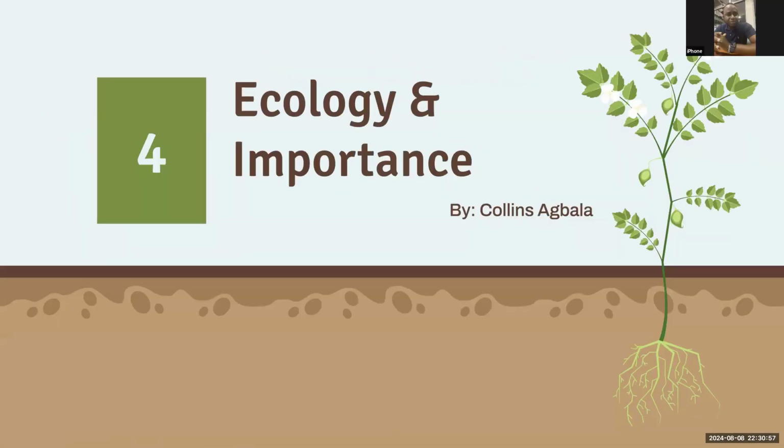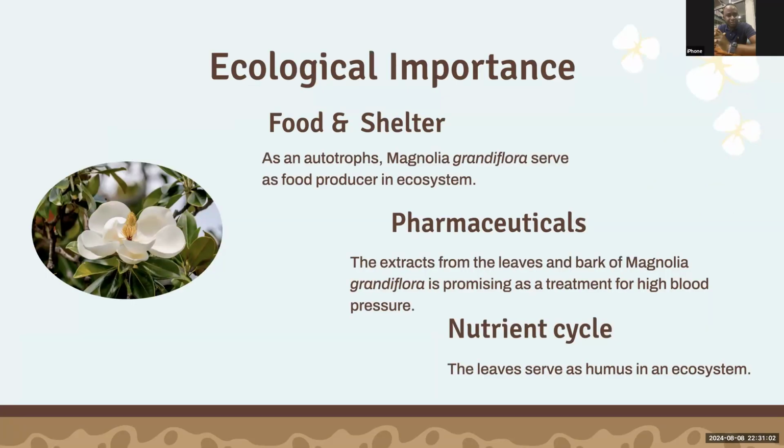Then speaking about the ecological importance of Magnolia grandiflora, this plant serves a wide range of purposes in an ecosystem. First, it serves as a food source. What do we mean by that? As a green plant, they are autotrophs, which simply means they are able to produce food. They are producers in the food web cycle. They are able to do this because they have chlorophyll in their chloroplasts, which attract the energy from the sunlight and use it to produce simple sugars, which organisms live off of.